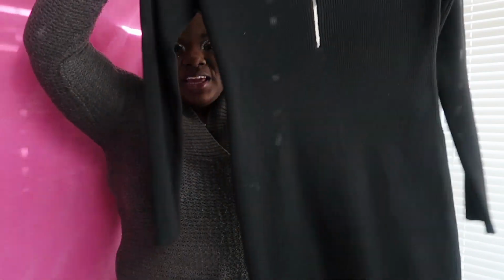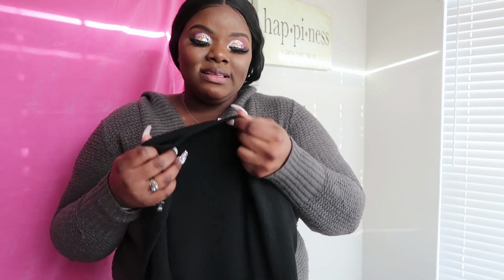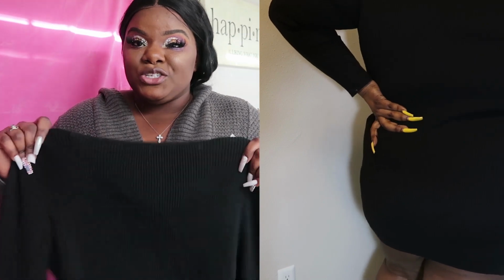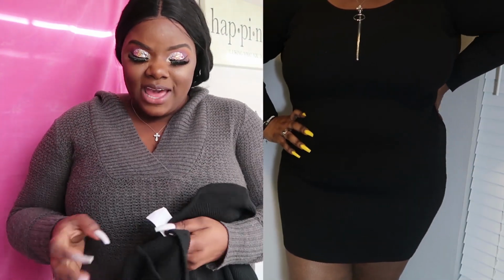Okay, so first off, we're gonna start with Charlotte Russe. I hope I'm saying that correct. Anywho, we're gonna start off with this black dress. I have never owned a dress like this, so I'm so excited. It is like a ribbed bodycon dress. Not all of their locations have plus, but most of them do. Okay, this is in the size XL, so it's actually not a plus size item, but it is very stretchy, so we can go ahead and substitute it as a 1X/2X because it has very much stretch to it, even though it does say XL.